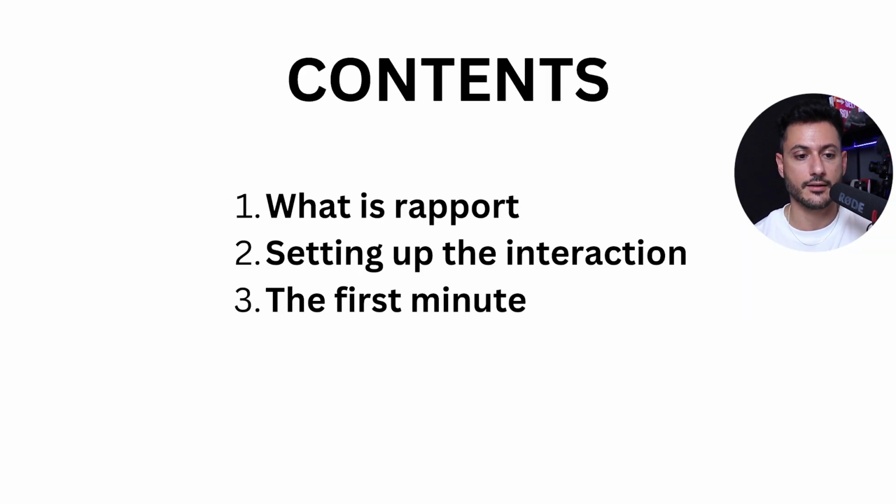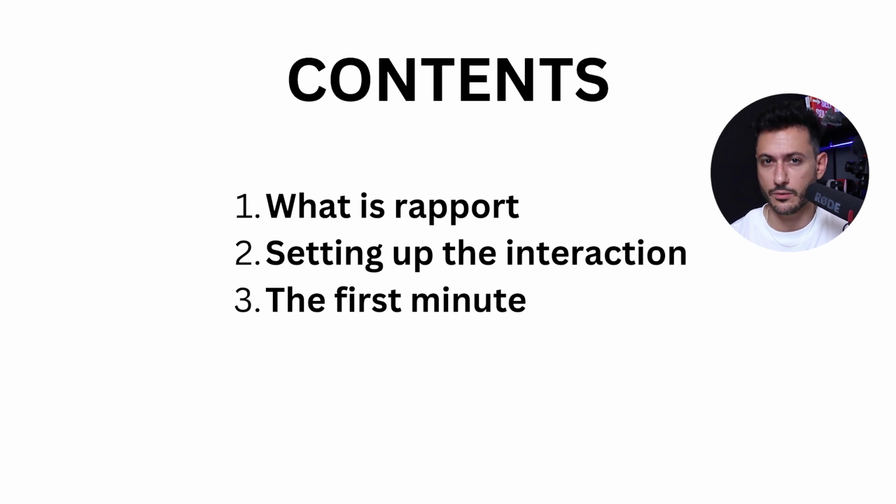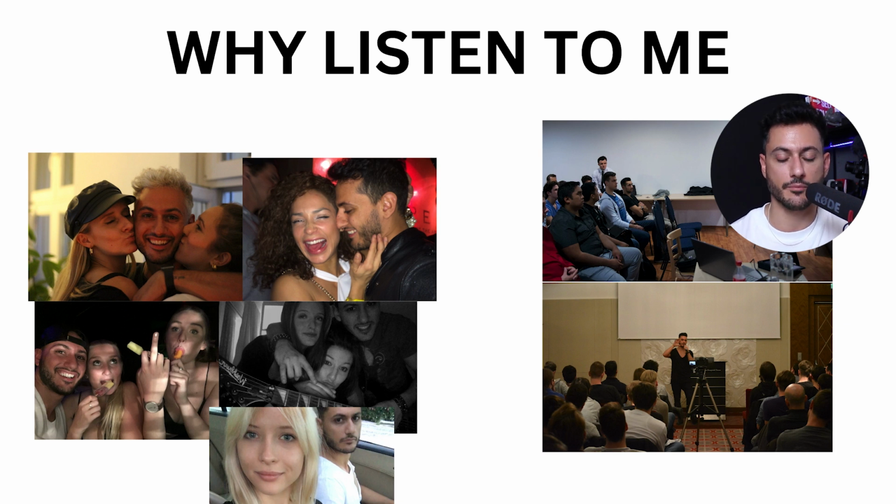With that said, here's what we're talking about today. Number one, what is rapport? What is this rapport thing that you keep hearing about? Number two, how to set up the interaction properly to create rapport, to make girls feel like they're on the same page as you, and how to run your first minute of the interaction so that girls feel comfortable around you.